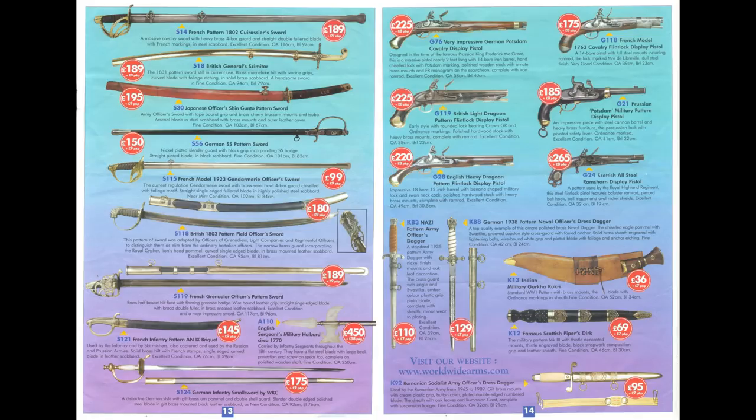So page 14, some old flintlock pistols by the looks of it. Wonder if those would be fully working order. I assume they probably would be. It doesn't say deactivated. They probably are, you know, fully working. A couple of daggers there. Nice old cutlery for 36 quid. Yeah, not bad.